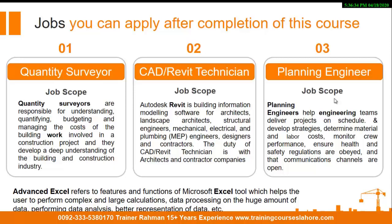Planning engineers basically help engineering firms deliver projects on schedule and develop strategies, determine material and labor costs, monitor crew performance, ensure health and safety regulations are obeyed, and ensure that communication channels between different departments of an organization are open.